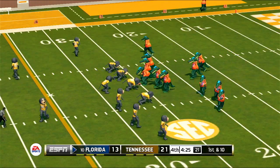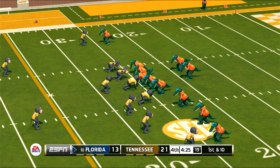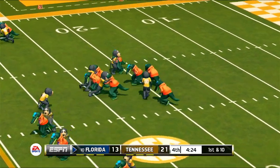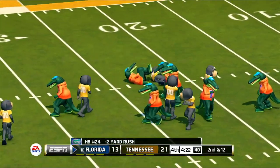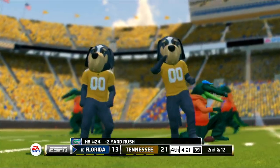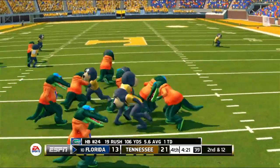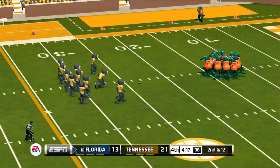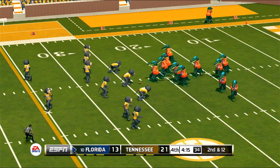You obviously have got to do a good job of moving the ball, getting out of bounds, using the timeouts, and just being smart on how efficient they need to be as an offense. Runs it, and he stops short of the line of scrimmage. From their own 23-yard line, second down.